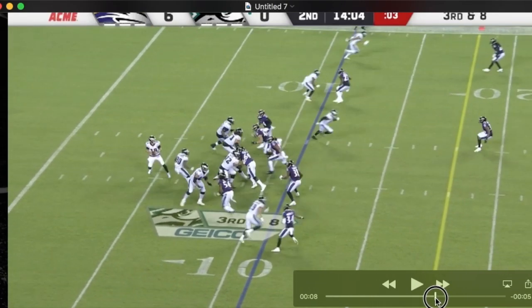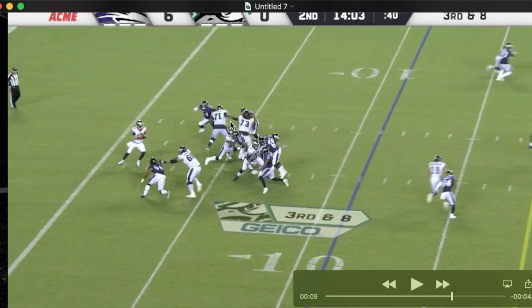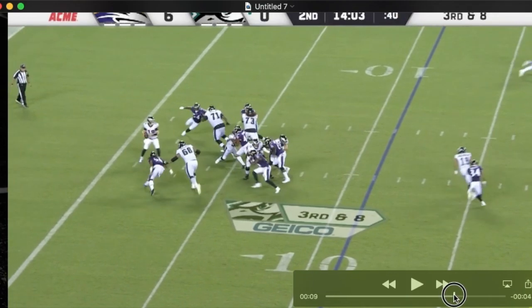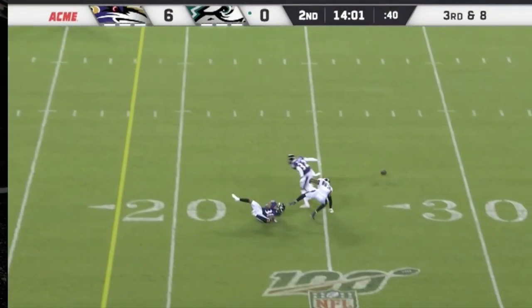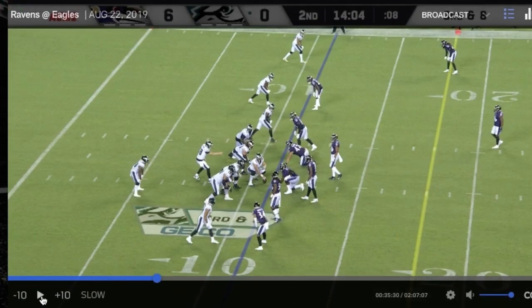Pretty quick, kind of that real subtle inside fake. You can see the tackles worried about that B gap, but he beats him. And if there's any kind of a little bit more pressure here, he still has to get rid of the ball quickly. And Chuck Clark makes a great play on the back end there. Watch it again, full clip.